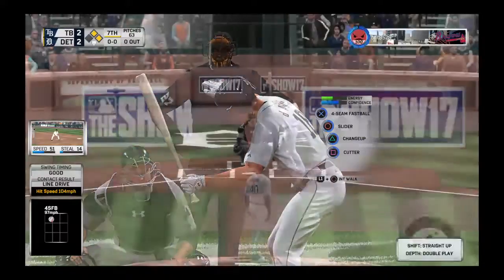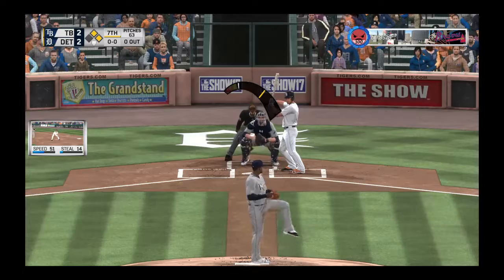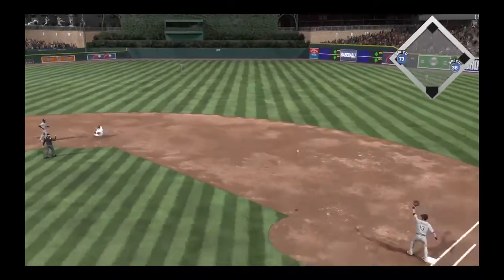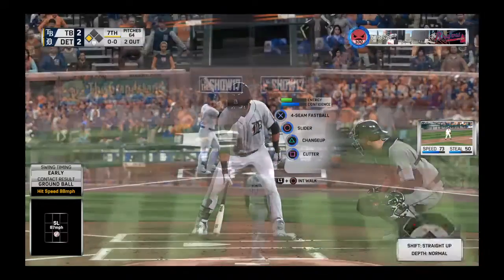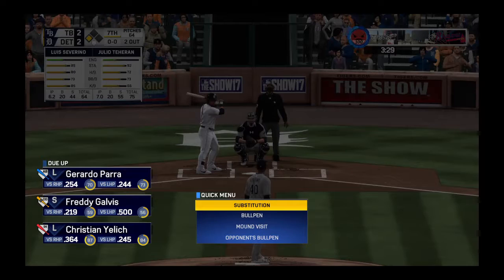Here's the catcher, Travis d'Arnaud. He comes in 0 for 2 thus far. First delivery to him on the way. Hit on the ground to third. Fielded by Beltre. To Gordon for 1. On to Carpenter. It's in time. A double play. Now to the plate, Gerardo Parra. 1 for 2 with a double on his line thus far.